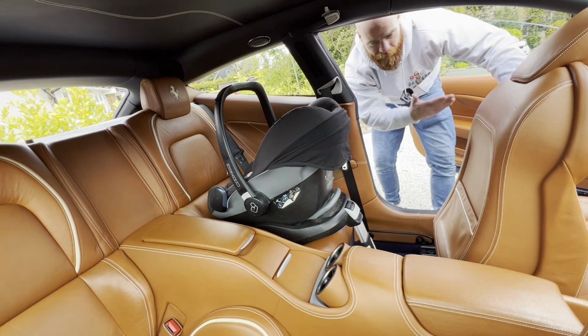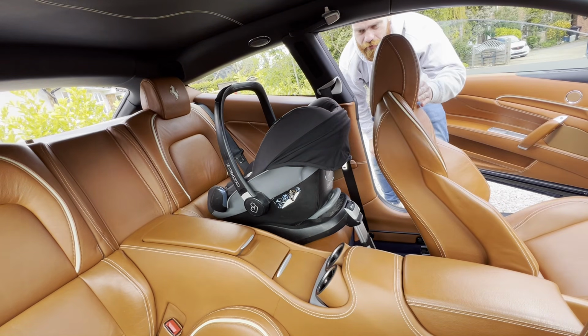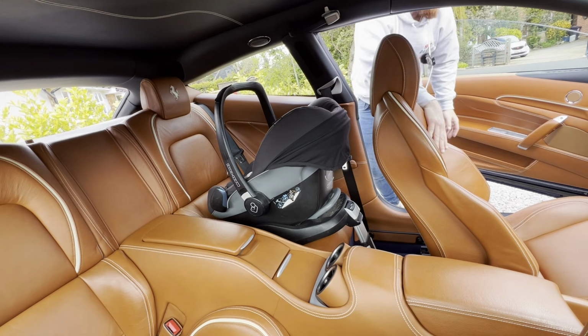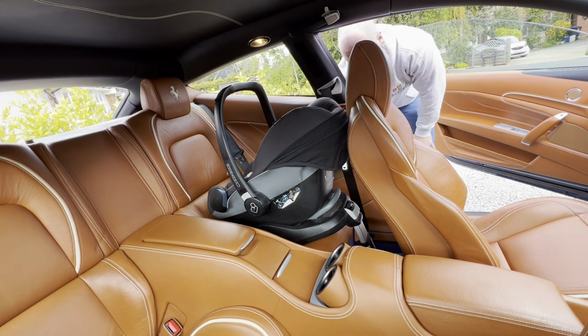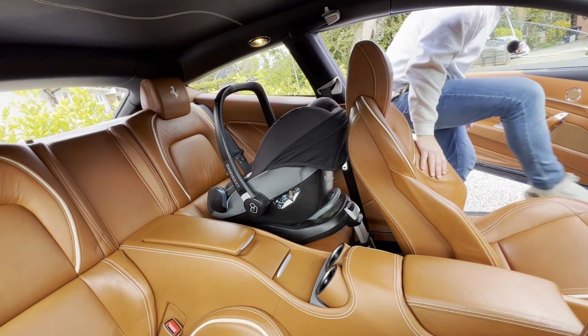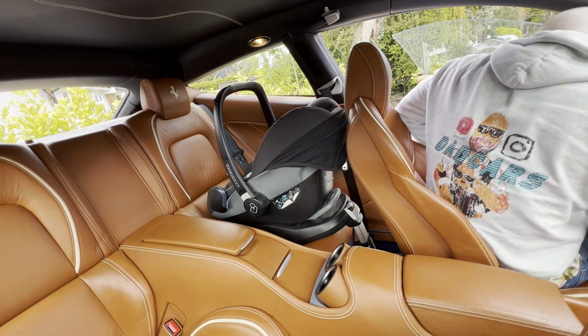Right, moment of truth. Will the passenger seat go back? Right, let's move it back into a position which would be comfortable for an adult and see. Okay, so I've stopped the seat there where I can get my fingers between the child seat and the passenger seat. Let's have a look.